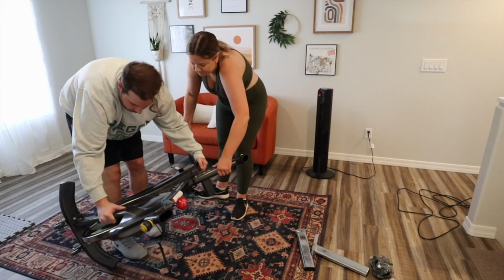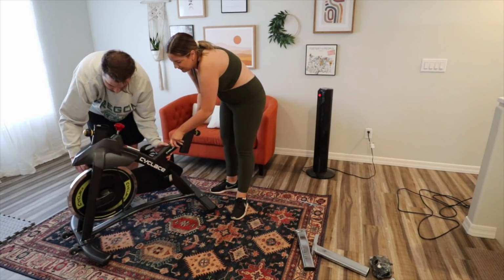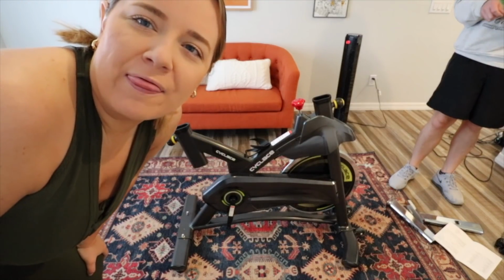Next step, putting on those pedals. That's the other thing I was gonna say, is that you can purchase other pedals. There are modifications that you can do to pretty much any exercise bike you buy. You can order pedals where the shoes clip in. We probably will do that at some point, but just for starters, we're gonna use the pedals that it comes with. But based on looking at the bike, they'd be super easy to switch out if you want to do a different one.